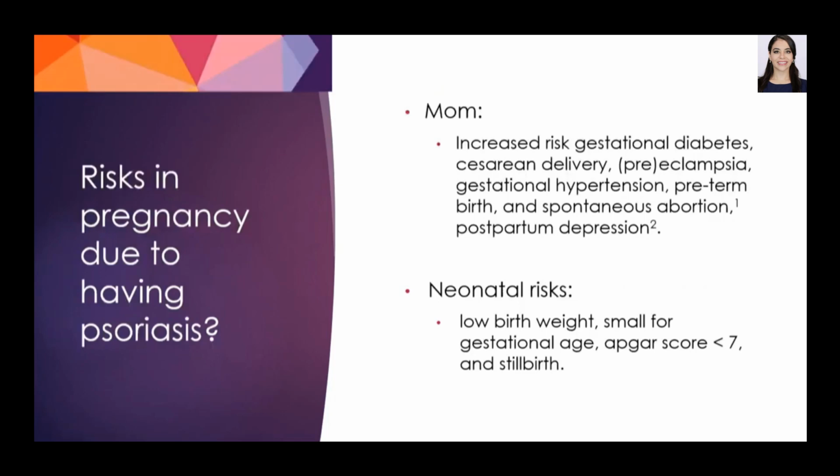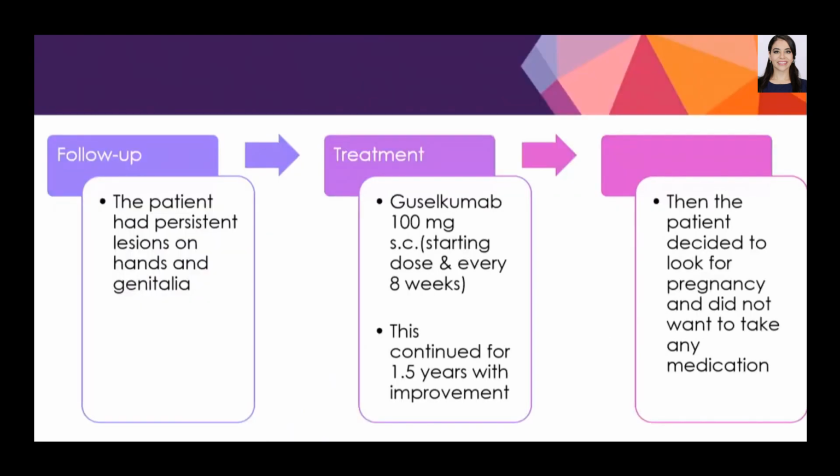What are the risks in pregnancy due to having psoriasis? Mom can have a higher risk of gestational diabetes, preeclampsia, hypertension, preterm birth, and spontaneous abortion. And we also need to be on the lookout for postpartum depression, since there have been studies that show that definitely these are on the rise in patients with psoriasis. And neonatal risks: low birth weight, small for gestational age, and stillbirth as well.